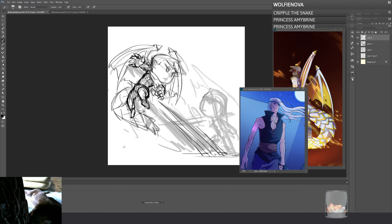Yeah, my art's changed a little bit since I drew that one. He's got sunken in cheeks and he's really, was it malnourished? Yeah, he's a very, very skinny boy.